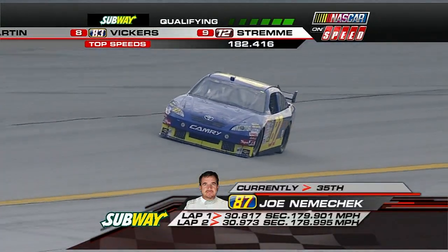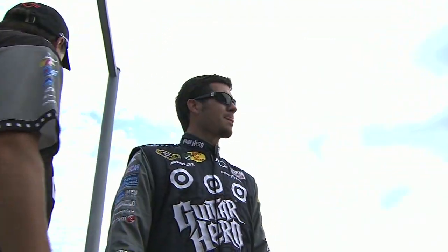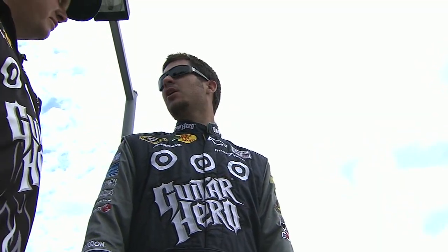So the pressure's on. Can anybody beat Martin Truex Jr. for the pole? And who's going to make the race and who goes home? All those questions will be answered after this.